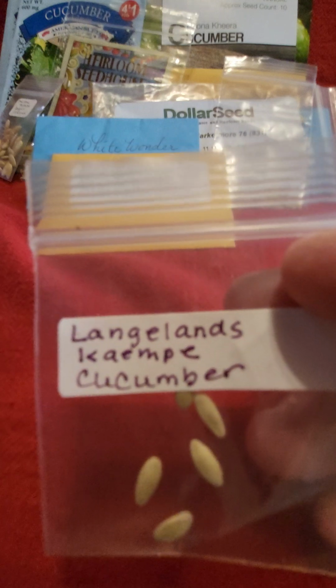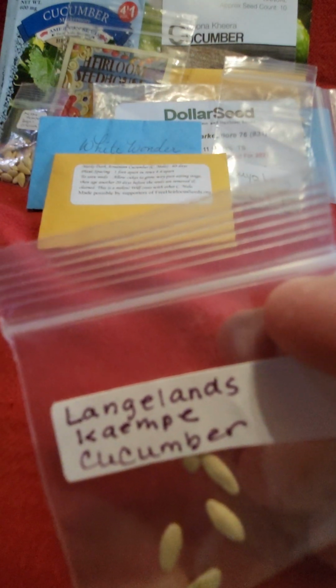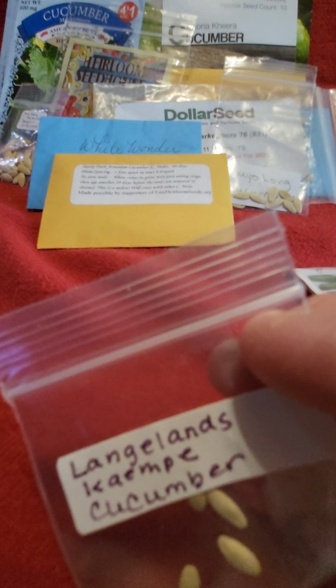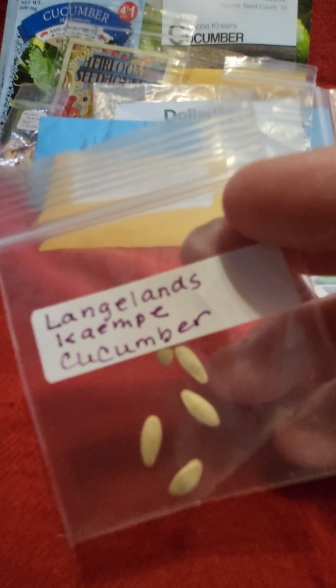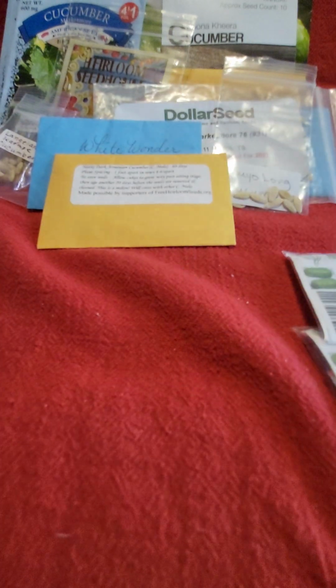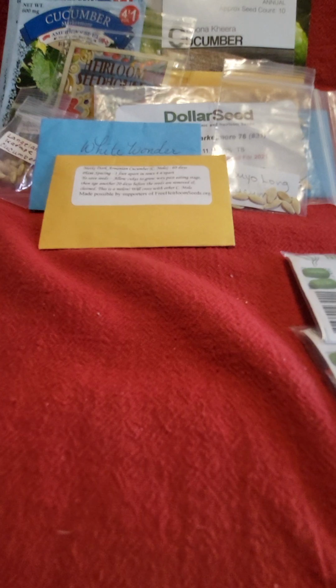I don't know. It's from Europe. Can tell you that. I cannot tell you what kind of language that is, though. But if I don't look at it up close, I can read it. It's Degali or Tony. I don't know. I can't read it. Langeland's Kayempe, I think is how you say that. Or Langeland's Camp. I don't know.